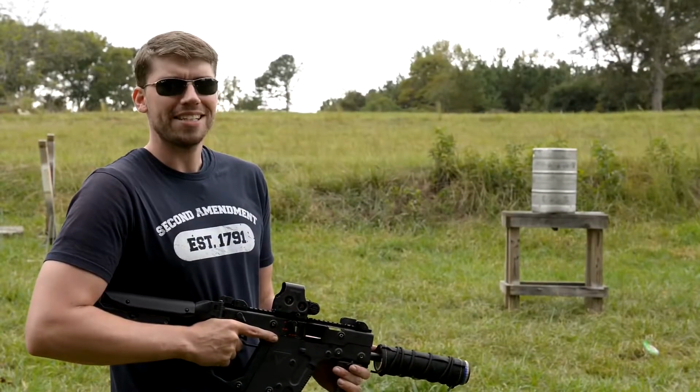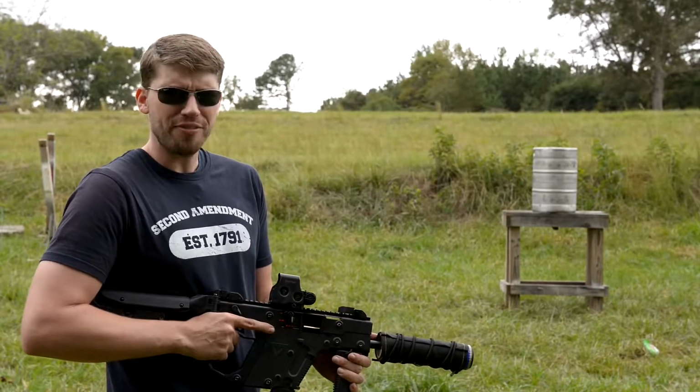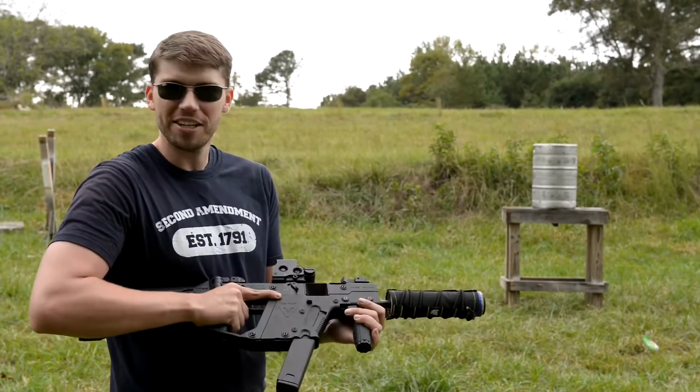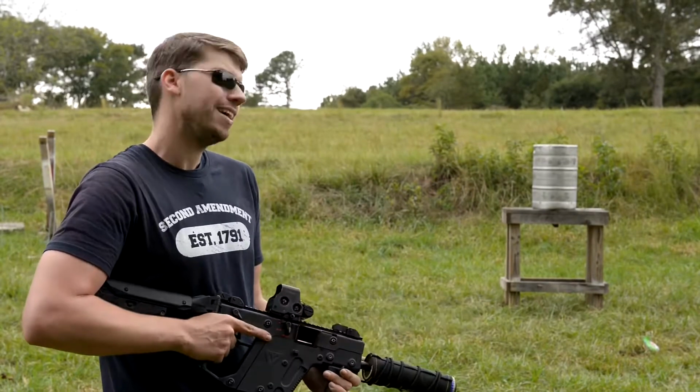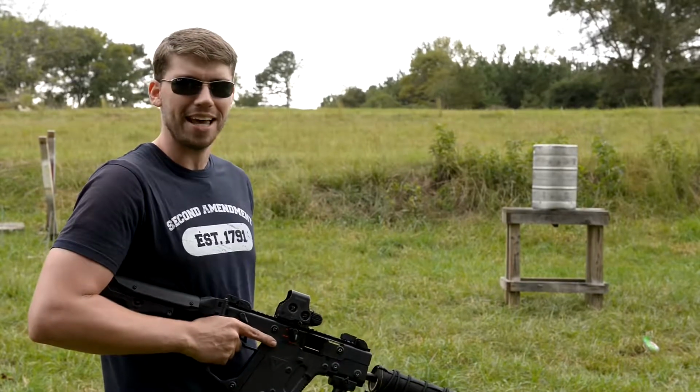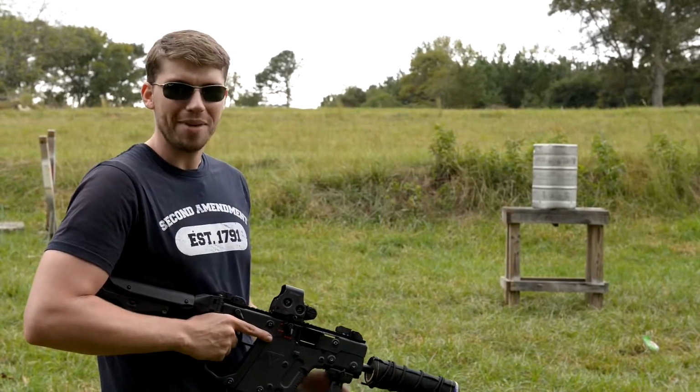Okay, so we had a nice time today with the Vector. Like I said, rate of fire is crazy, very controllable, and I really like the ergonomics. Plus, just look at the thing, it's pretty damn sexy. I think it's time to finish off the day with a nice drink. Got the whole keg of Natty Light down range and about to make it pay.